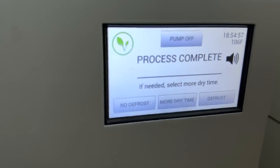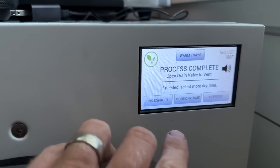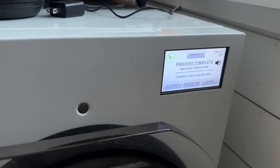All right, this thing's in here beeping at me. It says process complete. So we're gonna turn the pump off and I'm gonna release the vacuum on it, which is down on the side over here.